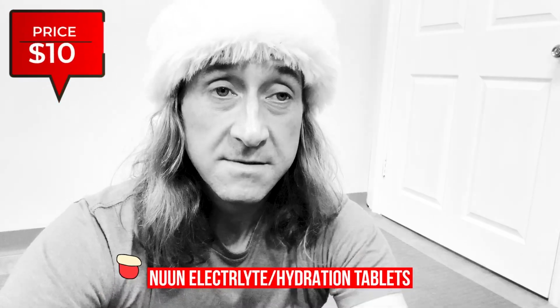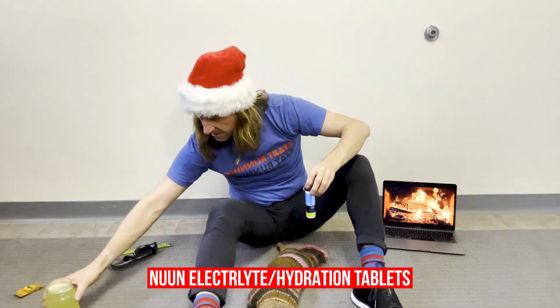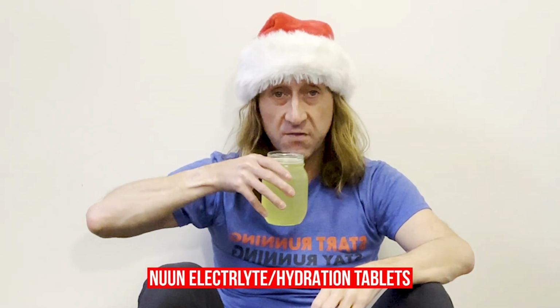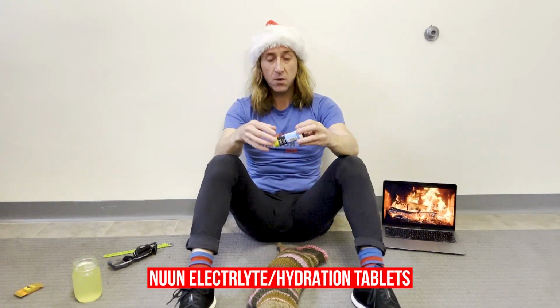Number three, Nuun. I don't know, man. It's good though. This is a full spectrum electrolyte. This one's got caffeine in it because that's how I like to roll. I've got a cup of it right here. I drink these almost every day after a run or during a long run if I'm on the trail. It's what I often put in the front bottles of my running vest, and so I highly recommend.